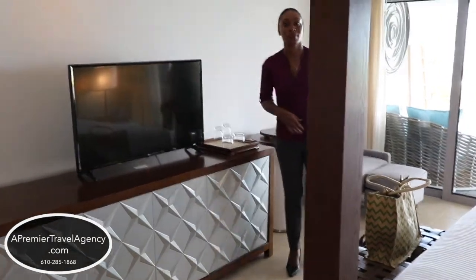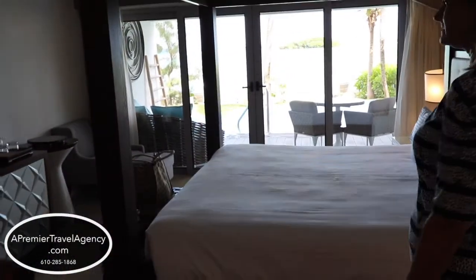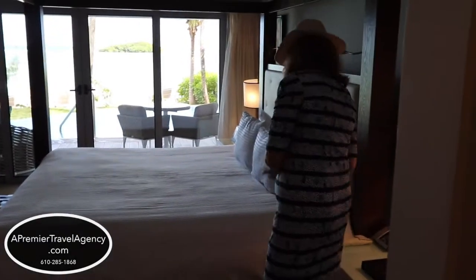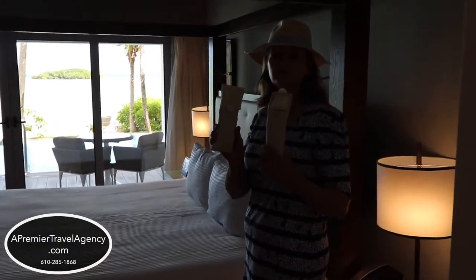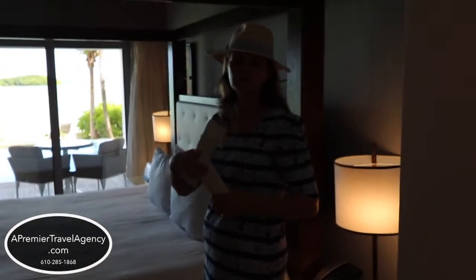Our flat screen TV, the ceiling fans, full air conditioning in all the rooms, and all these extra amenities at this fabulous resort. TV channel clicker, as well as air conditioner and fan. And of course, they're all in the sealed bag, so no one has to touch them until you check in.